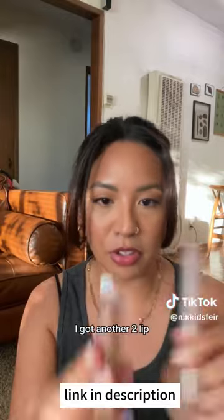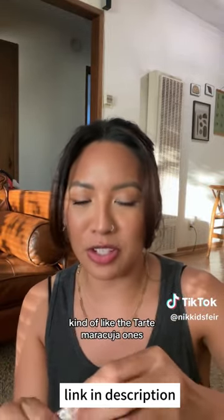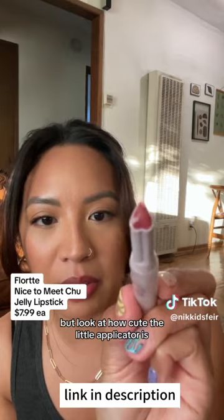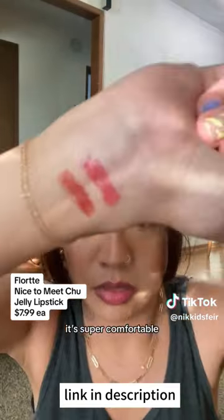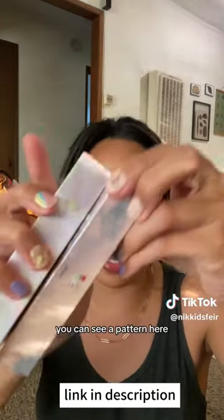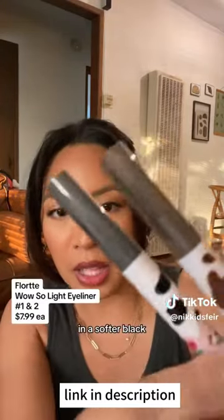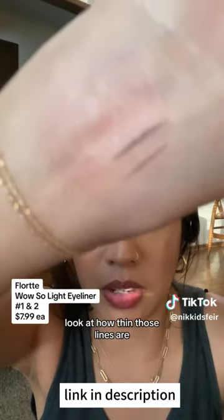I got another 2 glossy lipsticks, kind of like the Tarte Maracuja ones. Number 7 and number 12. I'm actually already wearing number 7, but look at how cute the little applicator is. It's a heart. It's super comfortable. So that's 7 and 12. Then I got 2 eyeliners. You can see a pattern here. I have a problem. I wanted to get these really thin eyeliners. A softer black, almost like a gray and a cool tone brown. Look at how thin those lines are.